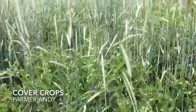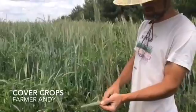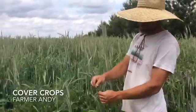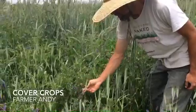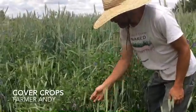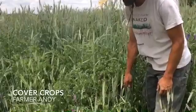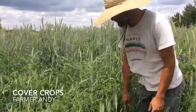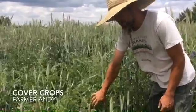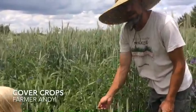And so the rye actually helps to suppress weeds and builds quite a bit of soil organic matter through its stemmy, carbon heavy stem. The vetch is in the legume family, so it fixes nitrogen in the nodules on its roots. It's actually a beneficial symbiotic relationship with a bacterium that helps it to fix nitrogen. And hairy vetch is a really good nitrogen fixer, about 150 to 200 pounds per acre.